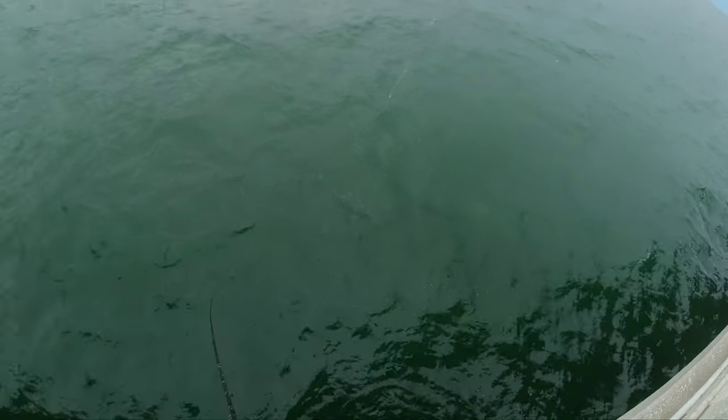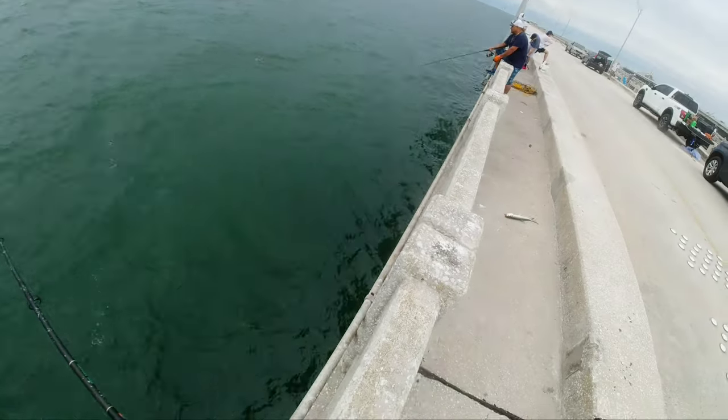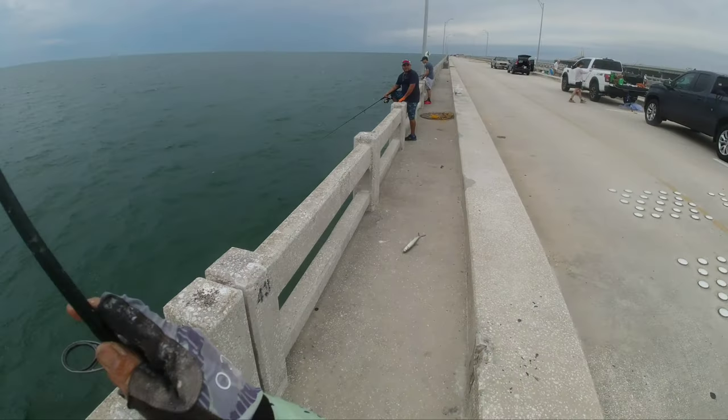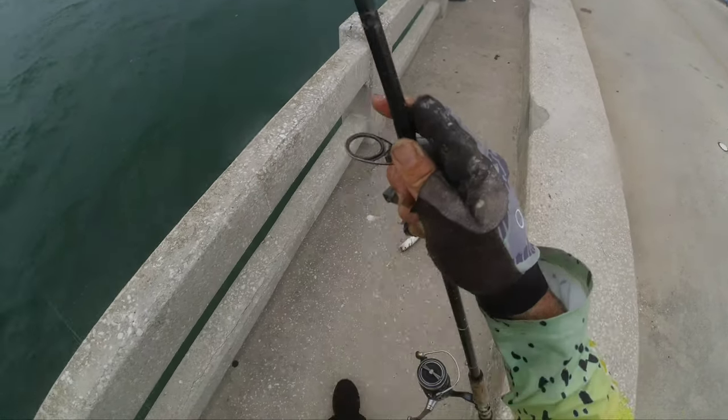Dude, this is insane. I might actually hook him up to try to go for a tarpon. I'm not using a weight. I'm gonna do something really stupid right now. I'm gonna do this. Hold on. I'm gonna see if this works, because I can't actually bring a tarpon in like this. Man, that tarpon was like my car, man. I want to see if he'll come back for it. That thing was huge.